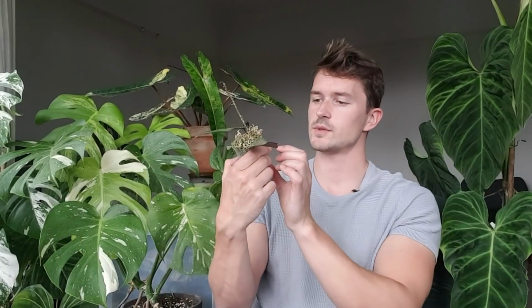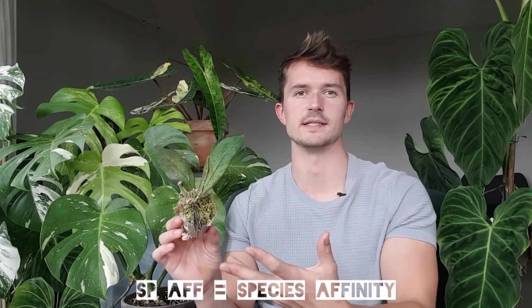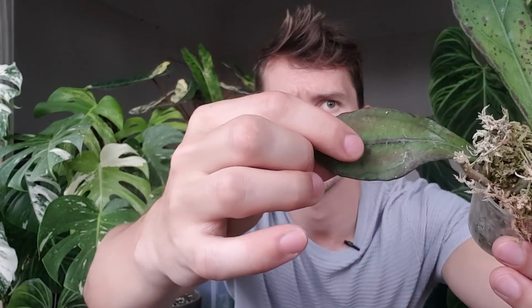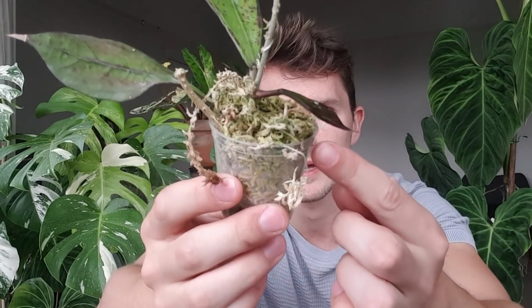Okay, this is a relatively recent one, and I'm super excited about it, although I had a look yesterday. Sorry, I'll tell you what it is and then we'll talk about it. This is a Hoya affinity clemensiorum, which means it has an affinity to clemensiorum. And it's beautiful. It was a gift from a friend. It has very special textured leaves, which as they mature and get larger, are really striking. This veining becomes very pronounced. Sorry, the leaves aren't the cleanest. But it's getting a new one through here, which is very exciting.